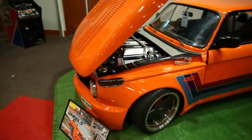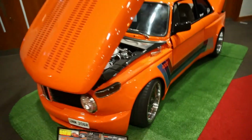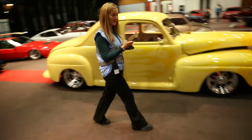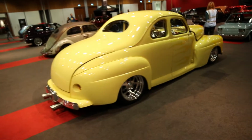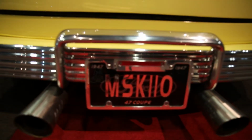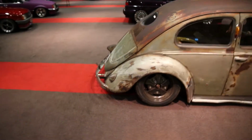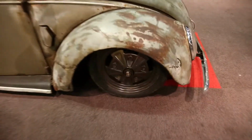That is a 4-litre V8 engine in there. Wide body, all of that stuff. This is the person that works here and I'm filming her now. We got an enormous slice of American custom business, which is great to see. I'm not going to embarrass myself. I can tell you, however, it is a '47 coupe of some description, as the Americans would say. This is definitely a VW Beetle in a patina style. Super low, really enjoying the wheels.